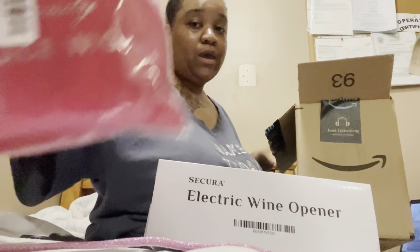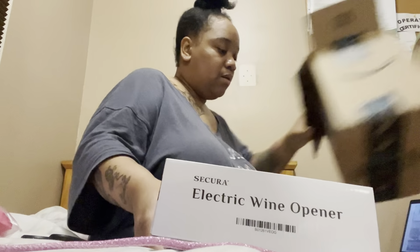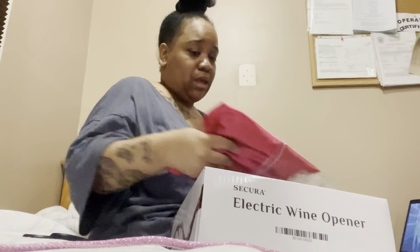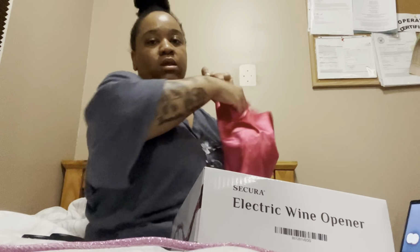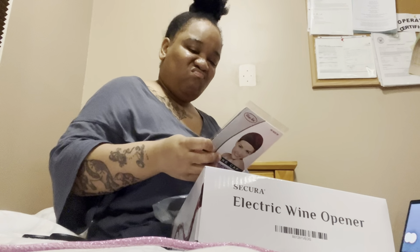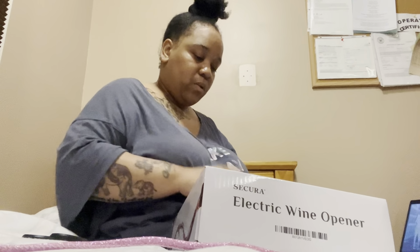So, yeah. Next, I got a 16-inch lace wig. We're gonna see what it do, okay? But this is the wig that we're about to see right now. Let's see, y'all. Don't mind my boobs sagging, it's because I got out the shower, so don't come for me. Okay, so it comes in this bag. And it comes with a weaving cap, which I think is supposed to be the other one, right? It's not supposed to be this mesh one. I don't know.